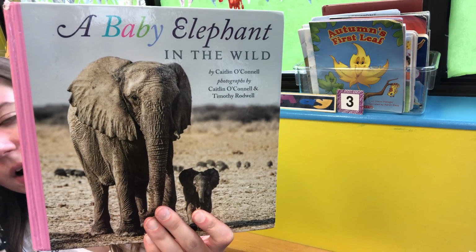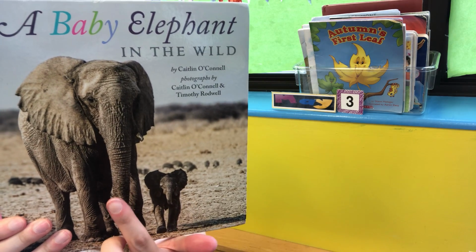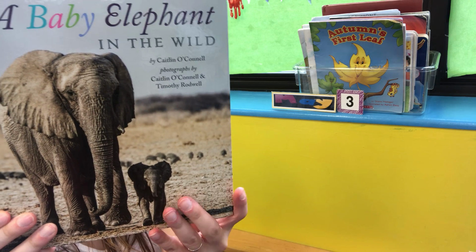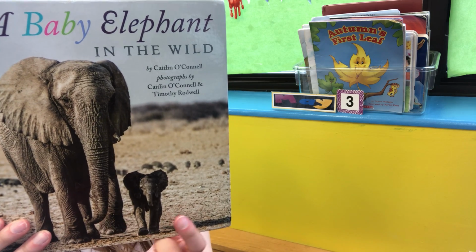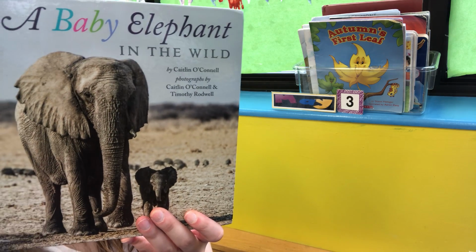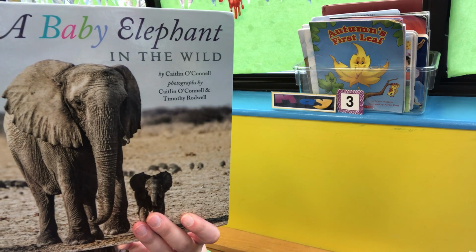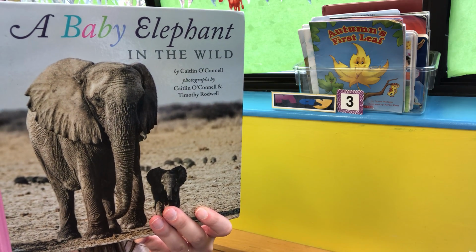What do you guys see on the cover of this book? On the cover of this book, I see two elephants. I see a big elephant and a little elephant. I think this must be the mom elephant and this must be the baby. I wonder where they're going. Maybe they're going to go get food. Maybe they're going to go and drink water.